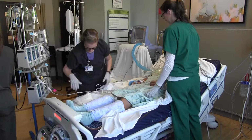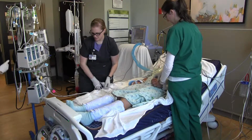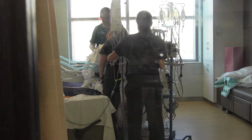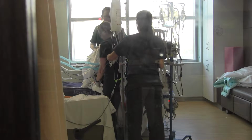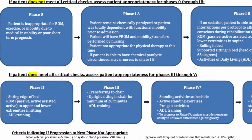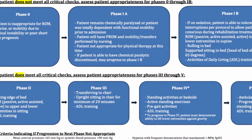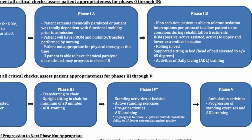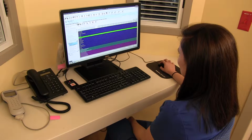Patients receiving care at ORMC's Multisystem ICU and Neuro ICU are being mobilized sooner because of a multidisciplinary initiative focused on early mobilization of critical care patients. A comprehensive tool developed through collaboration by nurses, physical therapists, respiratory therapists, and physicians is being used to routinely assess and place patients at different phases of mobility and activity during their hospital stay.